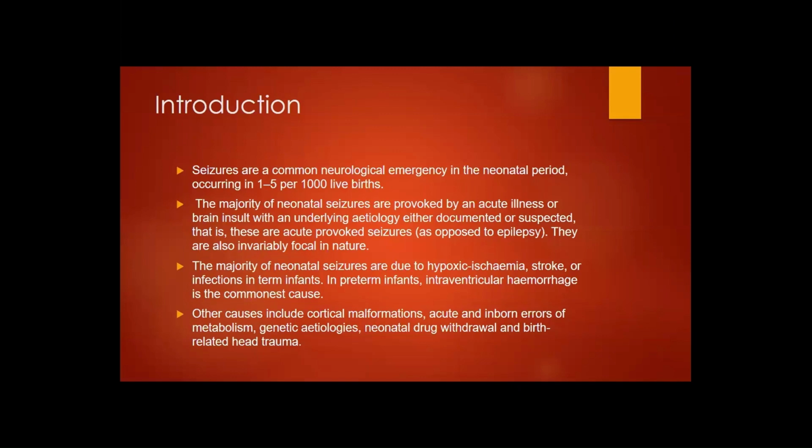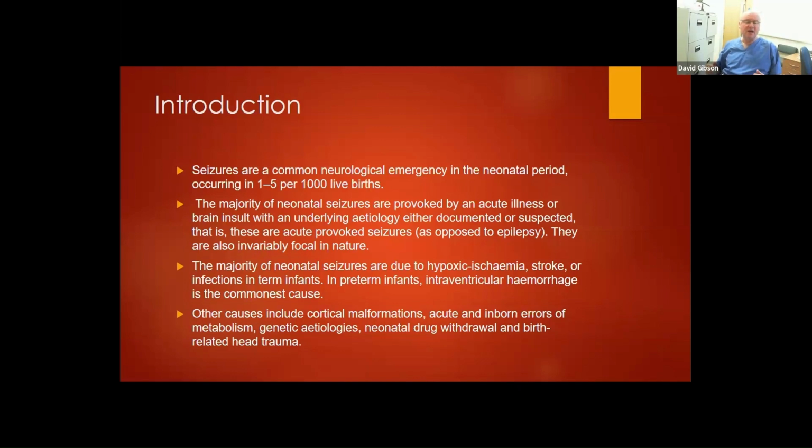As I've said already, the majority of neonatal seizures that we see in this country result from a hypoxic ischemic insult that the baby has sustained in the perinatal period, either in the lead up to delivery, the delivery itself, or immediately afterwards. A stroke, it may be a prenatal vascular event. We occasionally see middle cerebral artery strokes that can lead to focal seizures after delivery and are not evident during the pregnancy, or potentially infection in term infants.